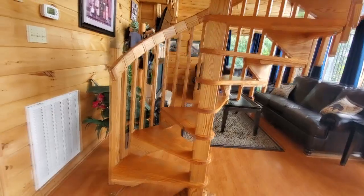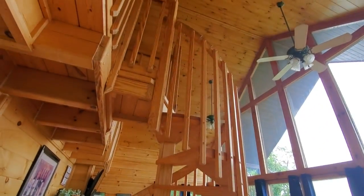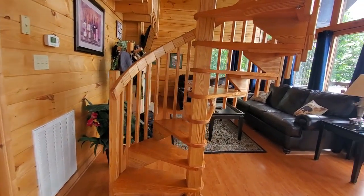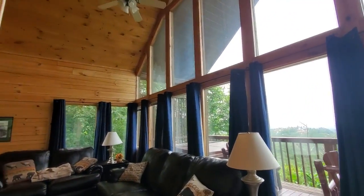Okay, this is kind of in the way, so I guess I should address it. It's a spiral staircase. It's pretty cool. It can be a little complicated to get up and down, and I would just be very careful, because you could totally bonk your head on that.